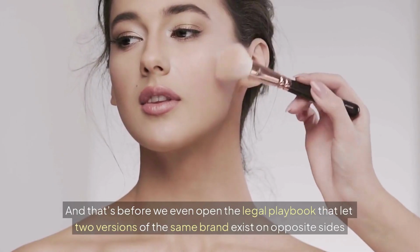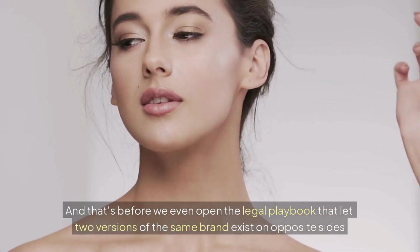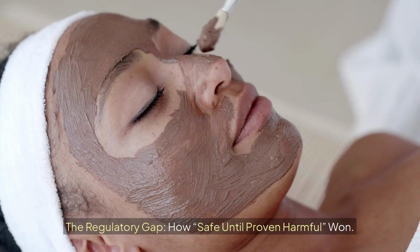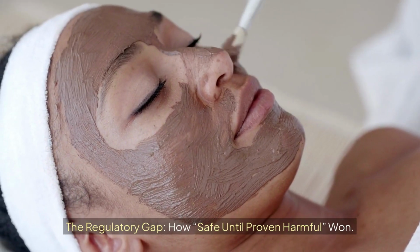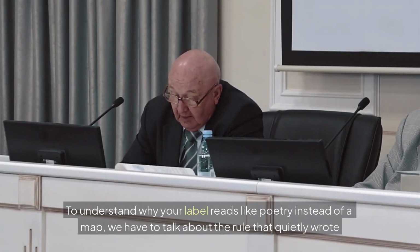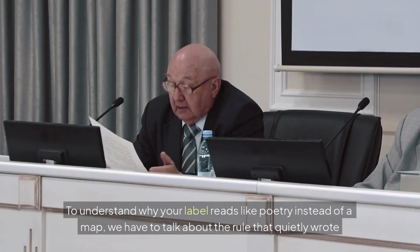And that's before we even open the legal playbook that let two versions of the same brand exist on opposite sides of an ocean. The regulatory gap. How safe until proven harmful? One. To understand why your label reads like poetry instead of a map, we have to talk about the rule that quietly wrote your bathroom.